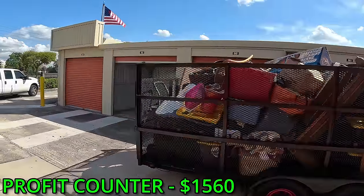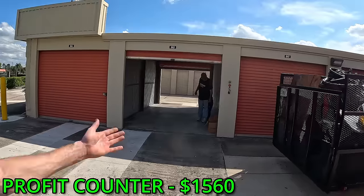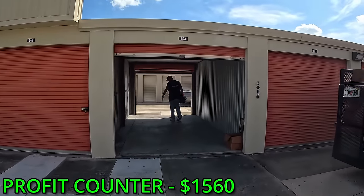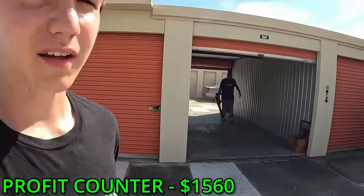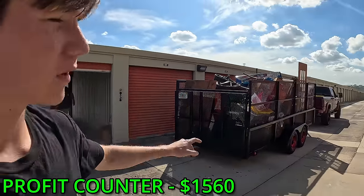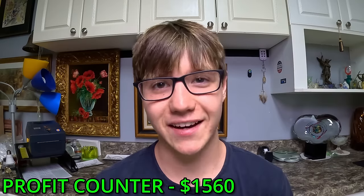Trailer is full. He's blowing the unit out. Trying to be as transparent as possible. Not only do you have to take the contents of the unit out, but you also gotta make it look pretty. We do that with the fan, or the blower, but trailer's full, I'm sweaty, and it's time to get to the dump. That's gonna wrap up this entire storage unit.